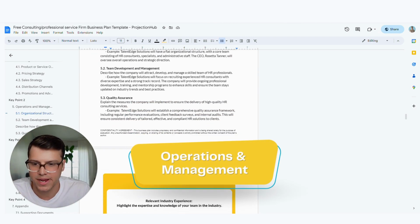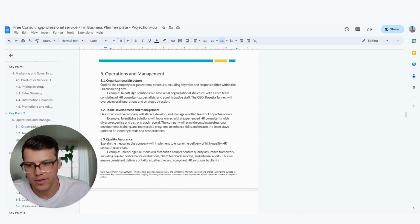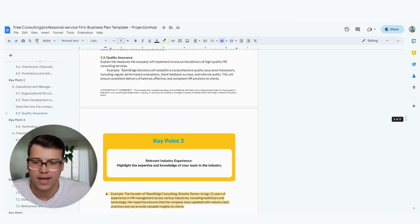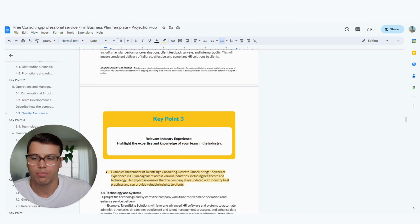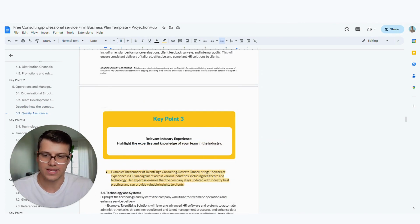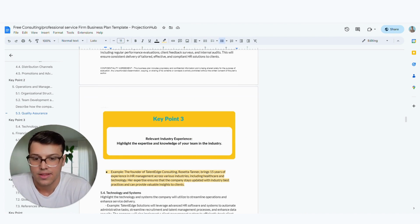Moving forward, operations management. This is going to be about the logistics of the business itself. How's the organization going to be structured? Who's on the team? And key point number 3 is going to be relevant industry experience. So it's really important that you include and demonstrate to, let's say, your lender that you know what you're doing and you know what you're getting yourself into.